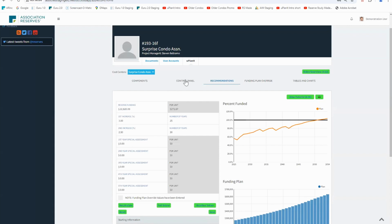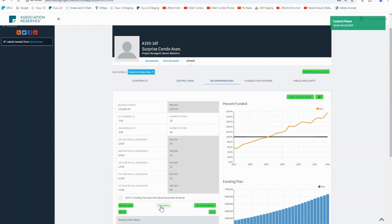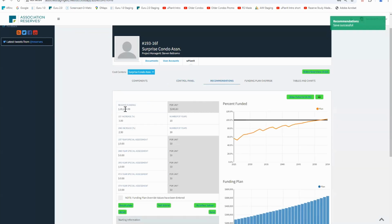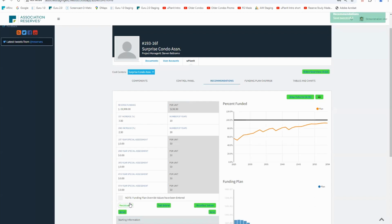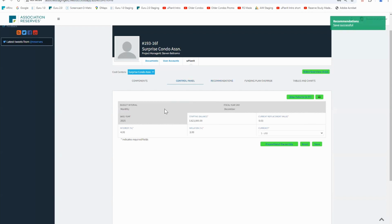Fantastic. I like that. Okay, let me get this back to the way we left them at 4%. That's why uPlanIt's so great. We have these buttons that reset this data pretty quickly. And again, it's such a great tool that our clients get to use. Okay, there we go. I must have changed something else.